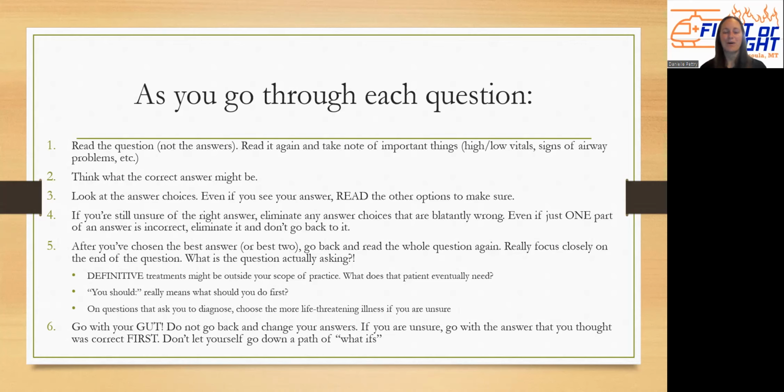Mark your answer or write down on a piece of paper, it's either A or B, and then go back and read the whole question start to finish again, just to make sure you didn't miss anything. And especially this time, focus your attention on what the question's asking. That's usually going to be the very last few words of the question. It'll be sentences, and then there's a question. What would you do? Or what's the best answer, or whatever. What is that question actually asking?